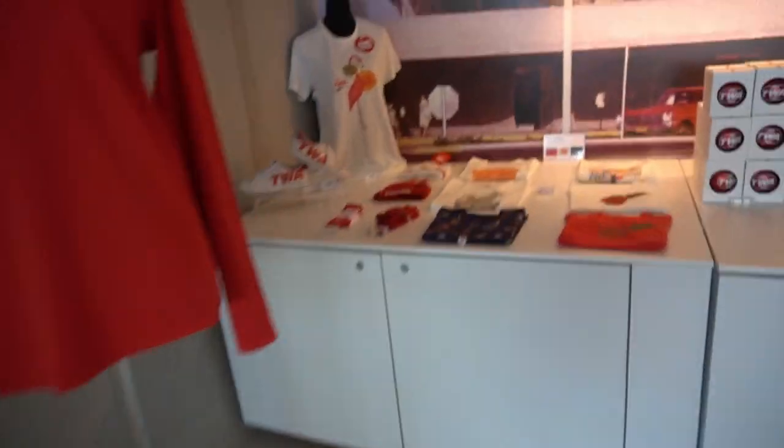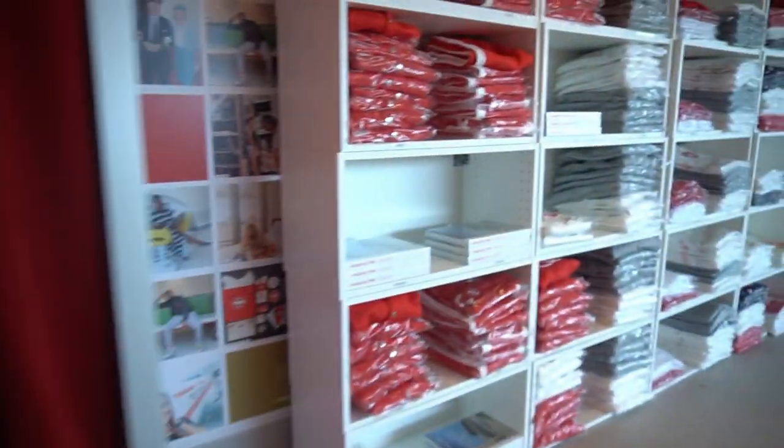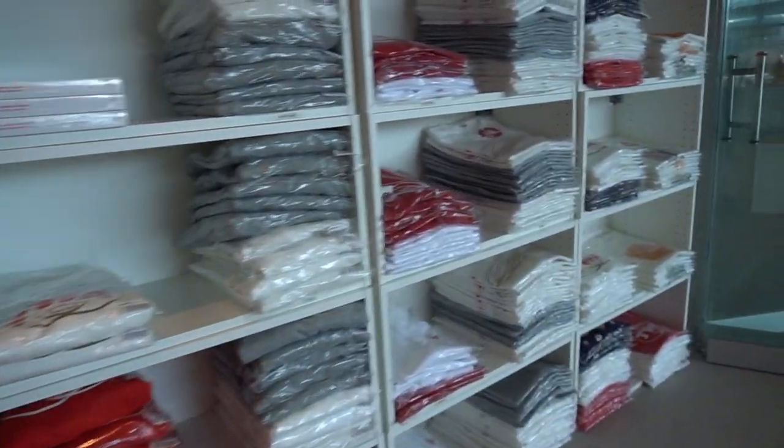Before heading to the rooftop pool, I decided to check out the gift shop. The gift shop here at the TWA Hotel has lots of memorabilia and merchandise that you can purchase.